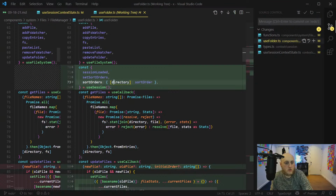So I use the session hook that gets us the current sort order. It allows us to set the sort order, and it checks when the session's loaded. So it's not going to try to show us an initial directory until it knows if we have a sort order already. That's where I decided to use session loaded here.